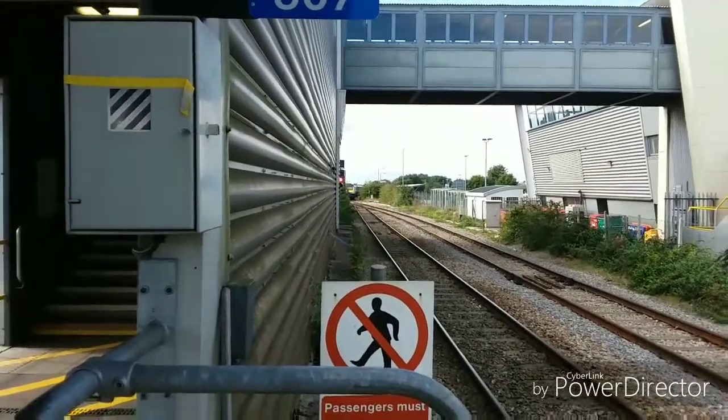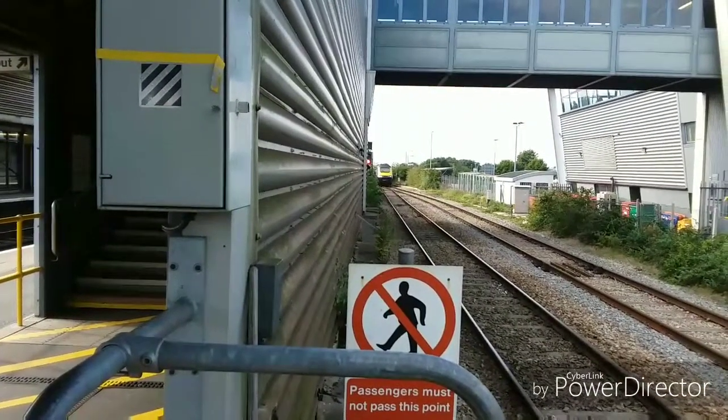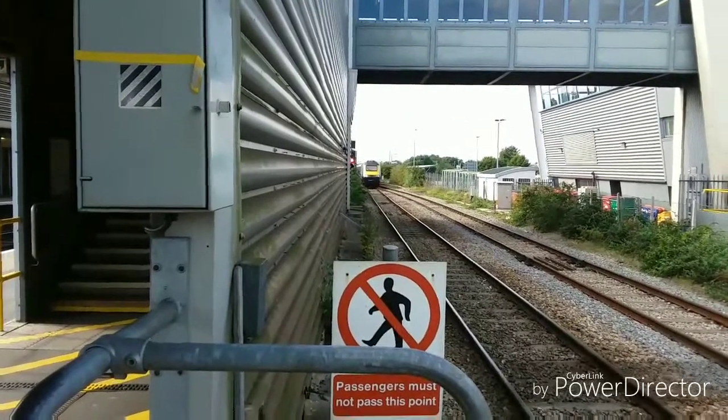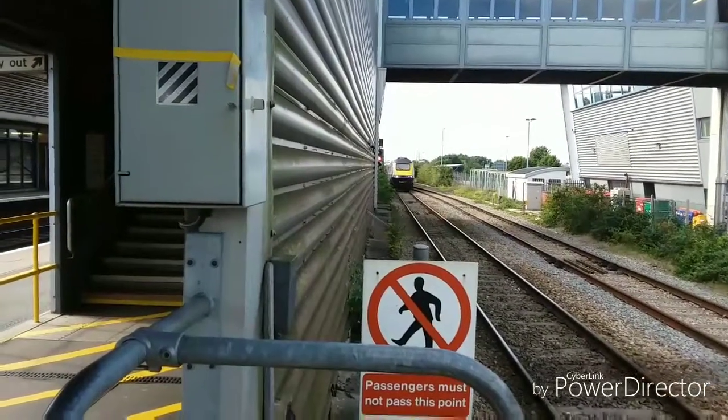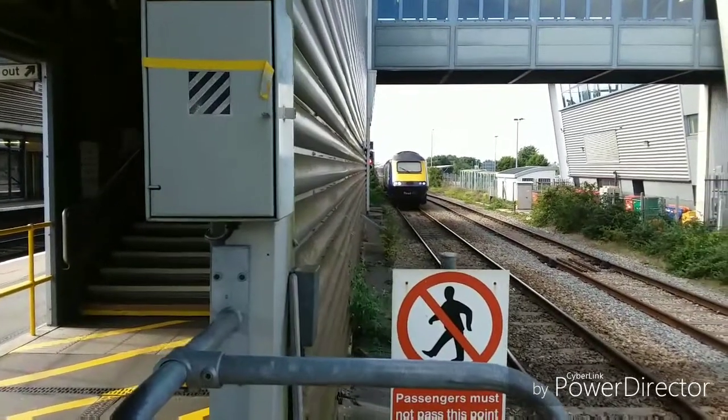Sorry for the abrupt end. Platform 3 for the CrossCountry service to Manchester Piccadilly via Birmingham New Street is the 1412 to London Paddington from Swansea.